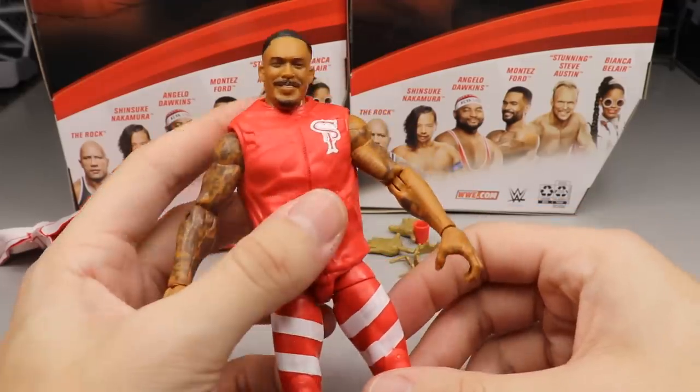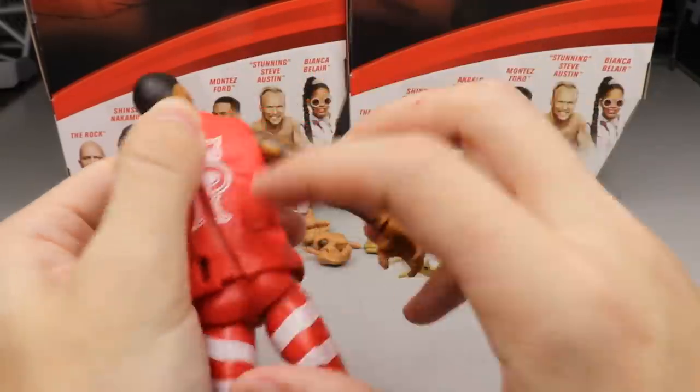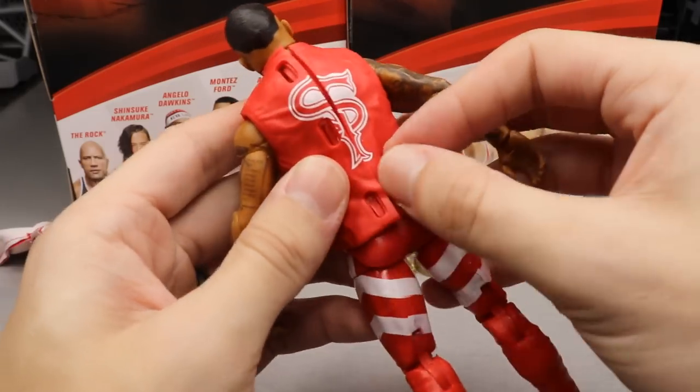But here's what the jacket looks like on Montez Ford, so that looks pretty good. I think it fits well. I haven't clipped it in the back just simply because I didn't want to just for this little segment, but it will clip on nicely.